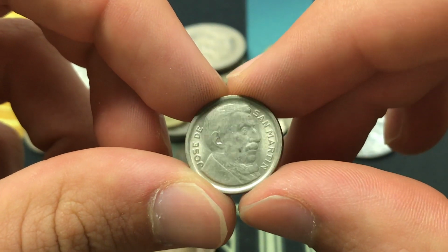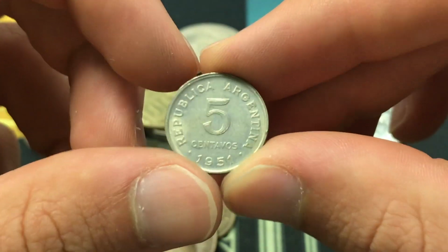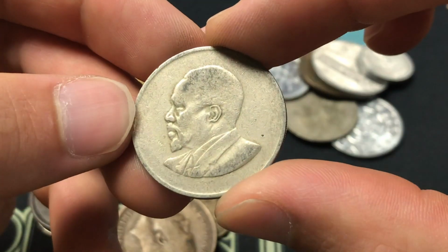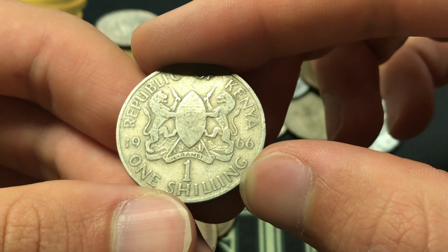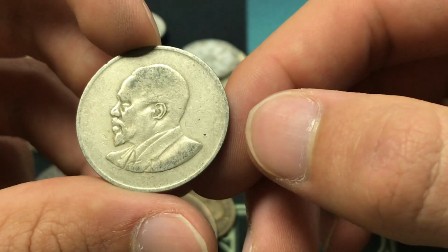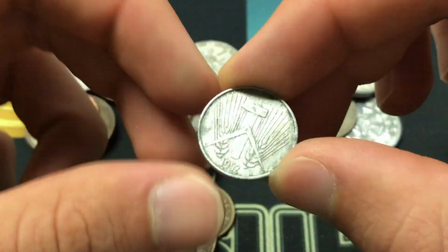Here's a Jose de San Martin from Argentina, 5 centavos. 1951, though, is kind of old, and I'm sure that this has since been demonetized, unfortunately. Here's a plain-looking coin with somebody I don't recognize on the front. Republic of Kenya. Wow, 1966, 1 shilling. So we don't really see that too much, and it wasn't a coin that I had seen in the past, so I'm glad to find one. That's kind of fun to check out.